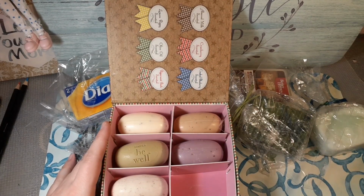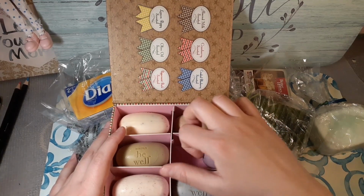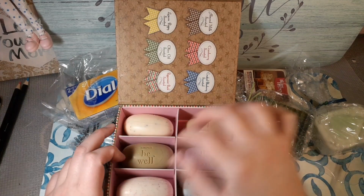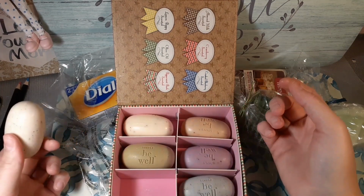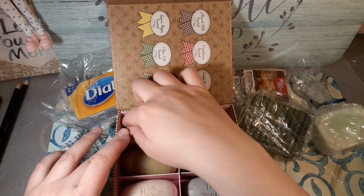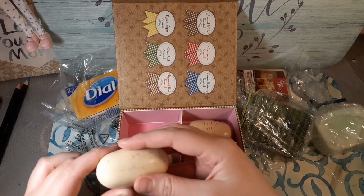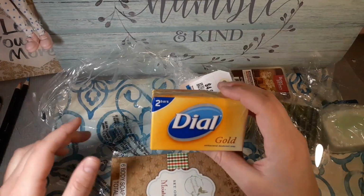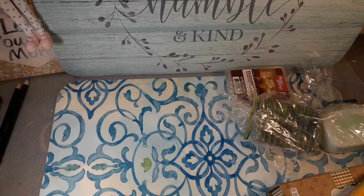They say Simply Be Well. Oh wow, these smell amazing. This one is crushed blueberry, cranberry. Oh wow, that smells so good. Almond milk, amazing. Lemon poppy, oh, that's really good. I don't think this is the lemon poppy though, is it? It might be. Olive oil scented. That one smells great. And peppermint bark. That does not smell like peppermint. I think maybe some of these got switched. Anyway, that's what was in there. Great price. And then there was a random bar of Dial soap, which I don't use, but there it is. So that was a great bag right there.